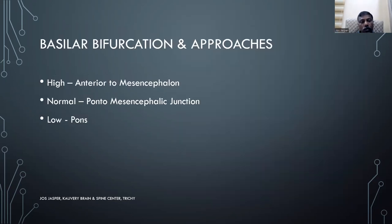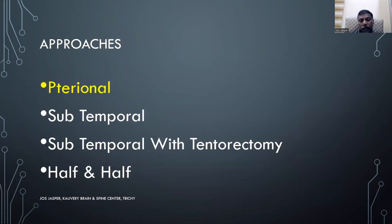So once you have decided to clip, how do you decide on the approach? Approach will depend on the bifurcation. This is the first point to remember. If it is high, if it is anterior to the mesencephalon; normal would be roughly at the junction of the pontomesencephalic area, while a low-lying basilar bifurcation is at the level of the pons. So you have to see where the bifurcation is. Is it high? Is it normal? Or is it low? And depending on that, the approaches will be decided.